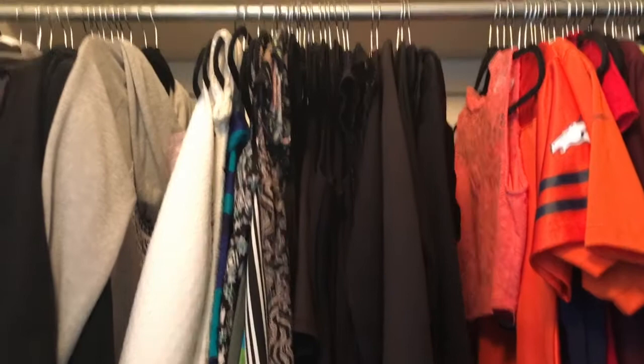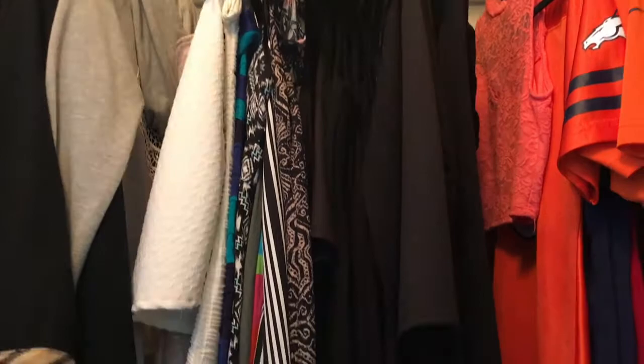Right here, all I have is dresses. I did get rid of a bunch of dresses I wasn't using. I figured somebody else can make good use of them, and instead of them just hanging here, that's why I only have the ones I feel I might use. So that's what I have hanging here.